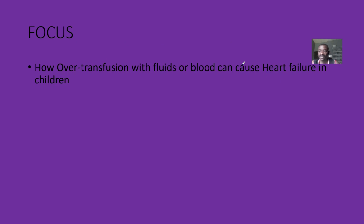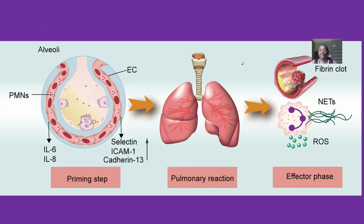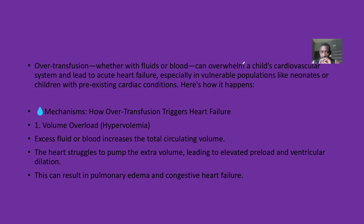Now, if I see this kind of thing, I'll be suspecting that maybe there was too much volume for the heart to deal with. Do you understand? So the heart was overworking itself, and that's what actually led to the failure. So, over-transfusion, whether with fluid or blood, can overwhelm the child's cardiovascular system.